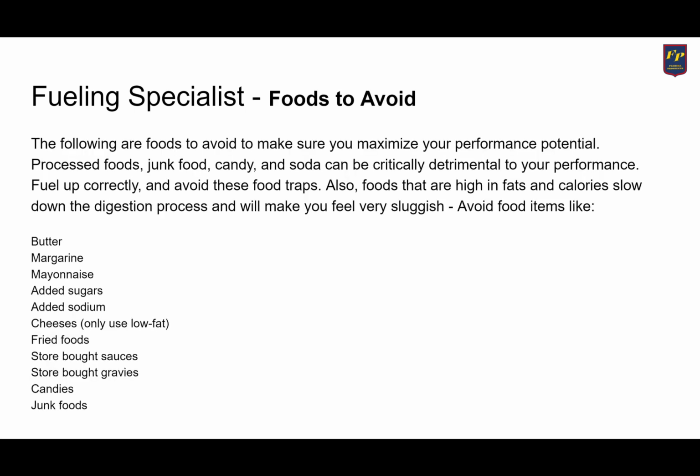Okay, and another part here, quickly: foods to avoid. And these are, again, to help you maximize your performance. You need to try and avoid things like processed food, junk food, candy, and soda. To give you a little more in-depth look, you need to avoid these food traps. Foods that are high in fats or calories can slow down your digestion process and make you feel very sluggish. That would be things like butter, margarine, mayonnaise, and added sugars. That's when you see something that says added sugar on the box in the nutrition facts. Also added sodium, and cheeses. A lot of cheeses are higher in fat. Fried food, store-bought sauces, store-bought gravies, candies, and other junk food.